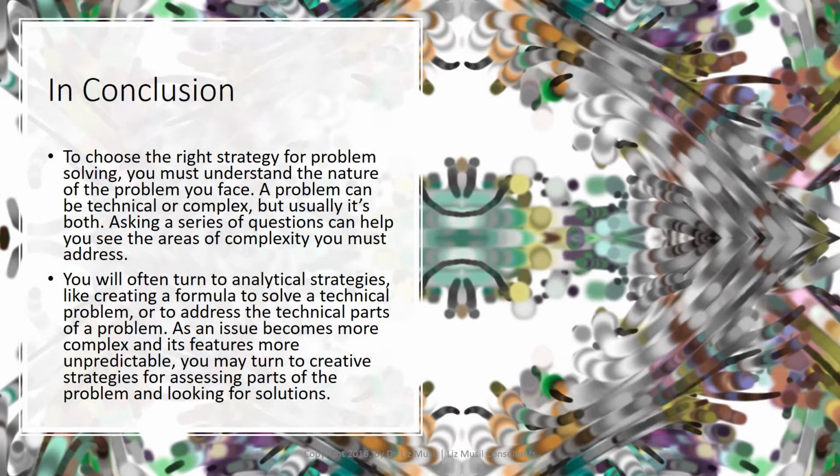So, in conclusion, problem-solving strategies for complicated, complex problems demand that you put together analytical and creative strategies. So you'll be using both sides of your brain, your logical, analytical side, as well as your creative. You want to study different techniques that have worked for others and apply them to technical problems. And as problems become intricate, you need to look beyond the obvious and throw away fixed ideas about how something works.